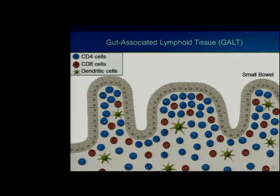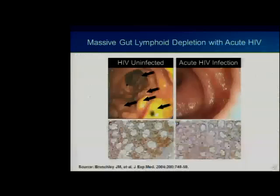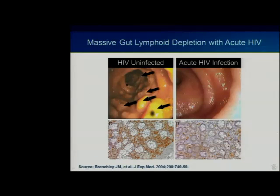What happens with acute HIV infection is there is abrupt and massive destruction and fallout of the CD4 cells in the gut. Profound fallout. If you look at this either by endoscopy or histologically, you can see this. This is a person who does not have HIV. Notice all the big lymphoid aggregates inside the intestinal lumen. In acute HIV, they are essentially not visible. Histologically, the yellow staining, silver gold staining, are lymphocytes, CD4 lymphocytes. They're basically decimated after acute HIV infection. And unfortunately, much of this damage is permanent.